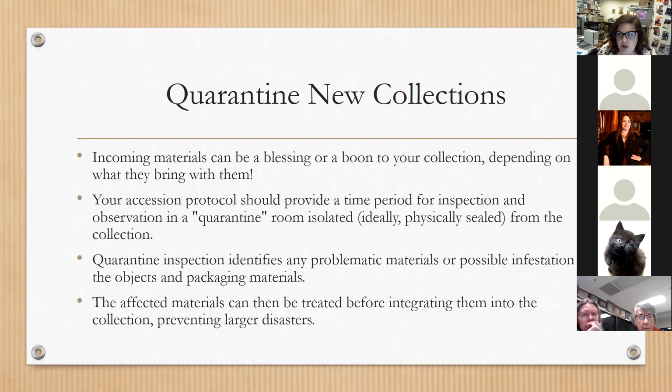So when you're bringing in new collections, it's a good idea to isolate them in case they have been exposed to high humidity levels and could cause a mold outbreak. Your accession protocol should provide a time period for inspection and observation in a quarantine room, which is isolated, ideally physically sealed, but that's not really possible for most of us, including me. Inspect the quarantine items to identify any problematic materials and possible infestations of the object or packing material. The affected materials can be treated before integrating them into the collection to prevent larger disasters.